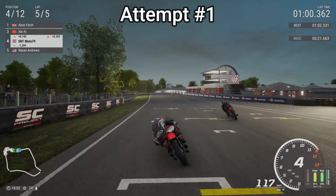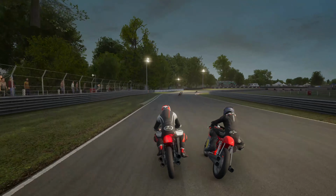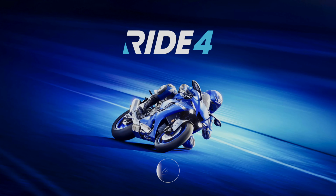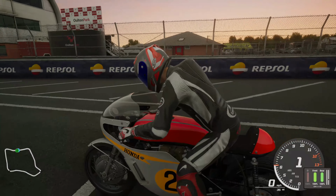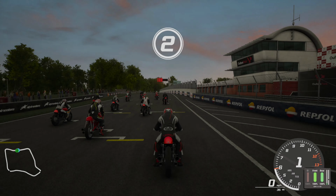So attempt number one, crossed the line in fourth. It was a bit of a scrappy race, didn't really do anything wrong. I couldn't get a handle on the bike and the track. So we had to go again. As it's been right the way through, first and last lap on a Honda RC181 at Alton.